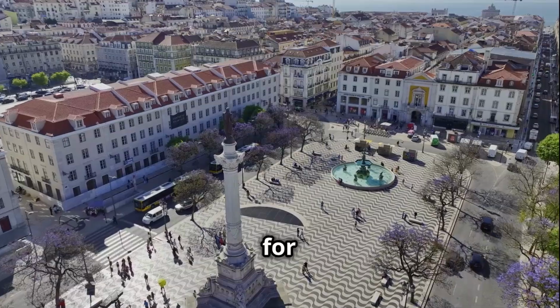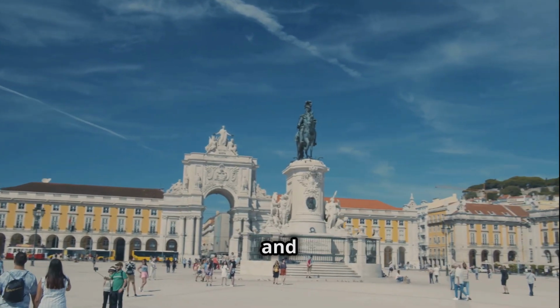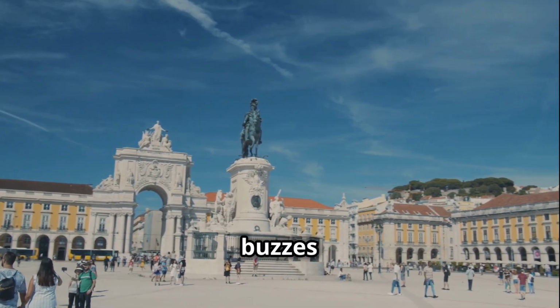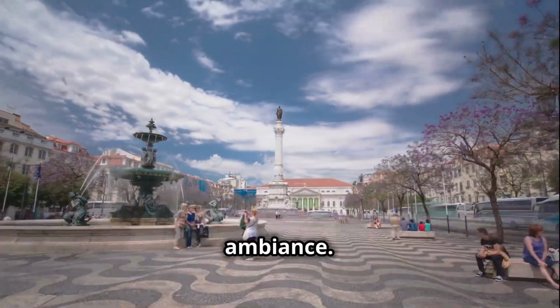At the heart of Lisbon's bustling downtown lies Rossio Square, a lively meeting point that has been the pulse of the city for centuries. Known for its striking wave-patterned cobblestone pavement and grand fountains, the square buzzes with energy as locals and tourists gather to enjoy its vibrant ambience.